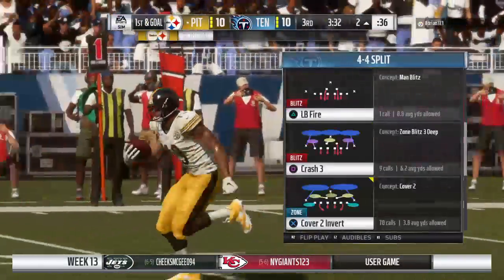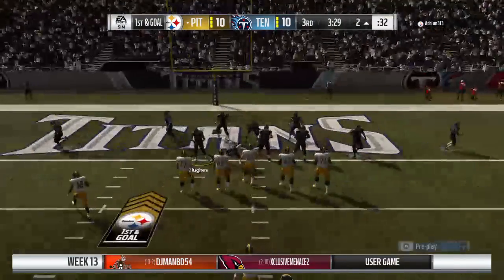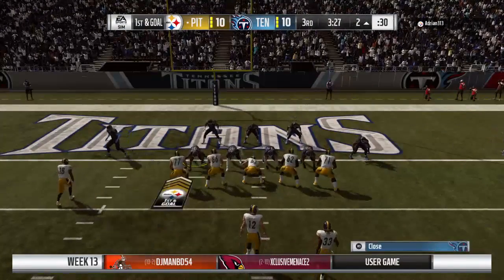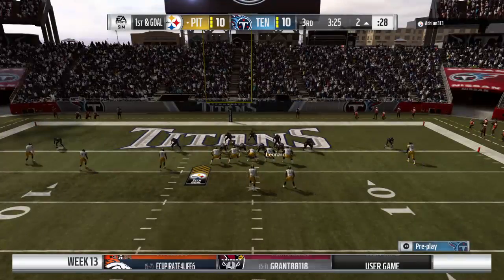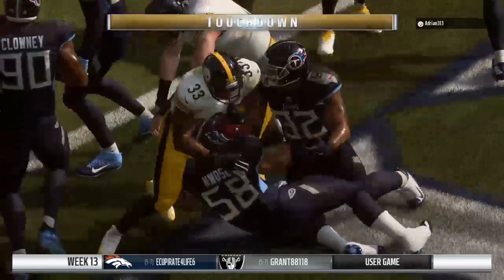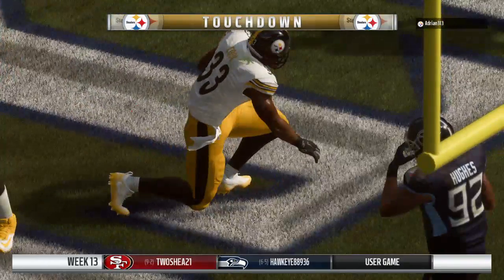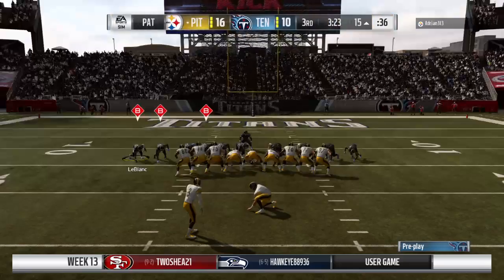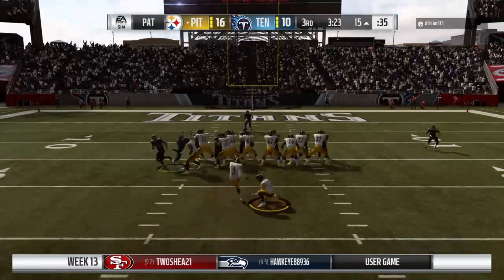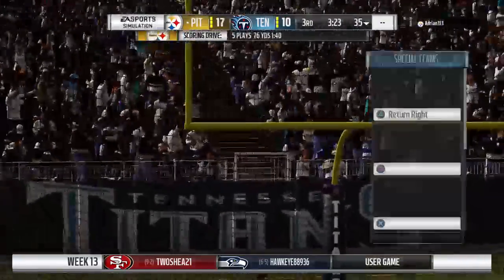Another nice gain, 13 yards that time, and another first down. As a passer, you're always trying to find that open window to throw the ball downfield. How about this one? Right in the middle of the field, right in the heart of the defense. On the ground, it's Cook. And he's into the end zone. Touchdown, Steelers. A great play there. His 9th touchdown of the season. And the Steelers are going to take the lead.